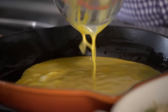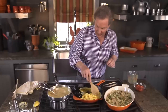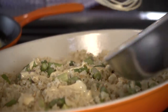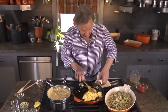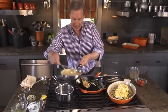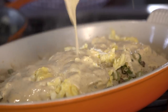Here we go. And I don't know about you, but I don't like my scrambled eggs overly done. I like them a little runny. In the interim, I'm gonna take a little bit of this Hollandaise sauce and add it over here to the quinoa because it adds such a nice flavor. Just gonna mix all that together a little bit. And now it's just a matter of taking the eggs and putting these eggs here on the center of this presentation. And then I'm gonna take the Hollandaise sauce and pour it over the eggs and the quinoa and asparagus.